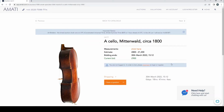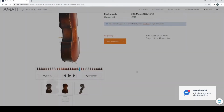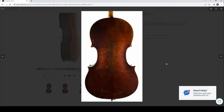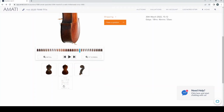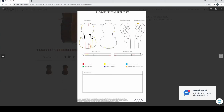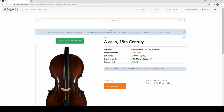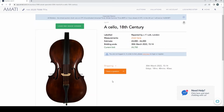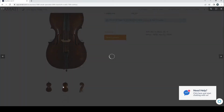Cello, Mittenwald, circa 1800. Current bid is 900. Actually, I think I remember looking at this cello. It's in quite a rough shape, but it has some charm to it, I think. Yeah, it definitely needs a bit of work, that one, but it's interesting. A cello, 18th century, repaired by J.F. Lott, London, current bid 4,750. 4,000 to 6,000 is the estimate, so it's about there.